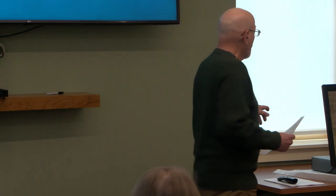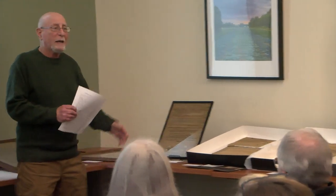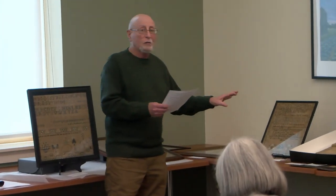The last one I wanted to talk about is the Dorothy Cook sampler, which is this one here. We just got this last year, and it kind of kicked off our revival of interest in the samplers. And it's gorgeous, a voyage sampler. But Dorothy, this is an interesting story. Dorothy Cook was born in 1816, and she created the sampler at the age of 11. She later married Luther Hooker from Hadley in 1840, and they had a daughter named Dorothy Sophia Hooker.